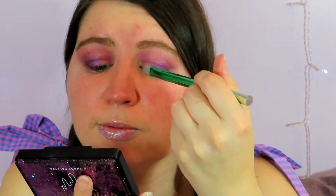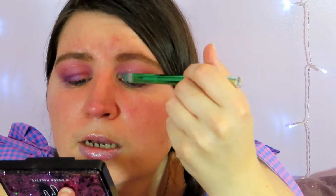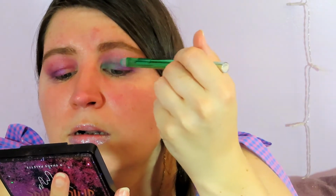And I'm going to go in with this Ariel Green shade. Since I do not know the shade names any longer, I am making up my own. Ooh, look at that. That is so pretty. Please work. Oh, wow. Sparkles coming through. Actually, that might be... Did I have sparkles on this brush prior? I think so. I don't know. I can't tell. Sparkles coming through. Ooh. Okay. That's not bad.